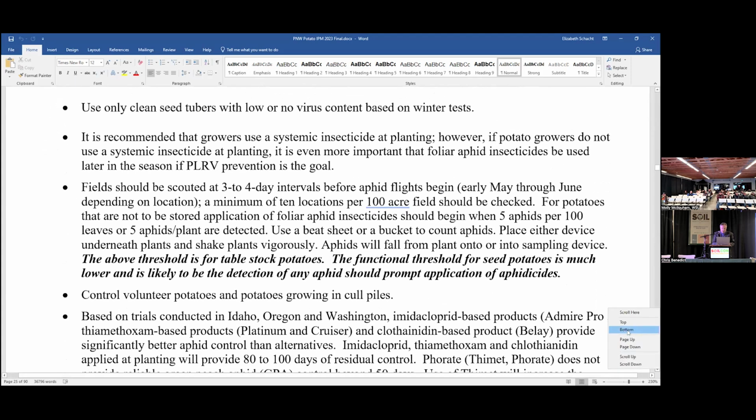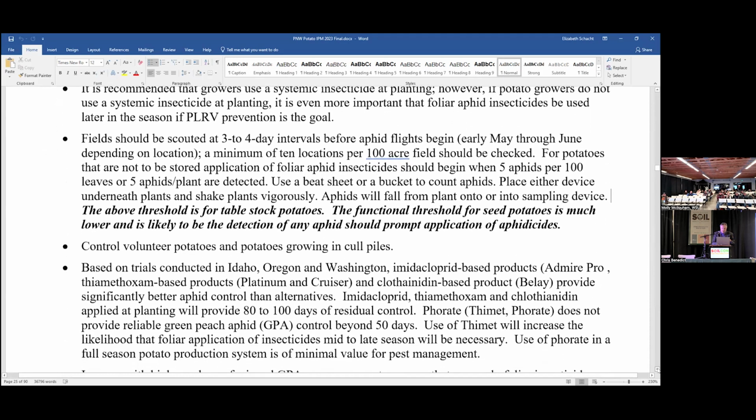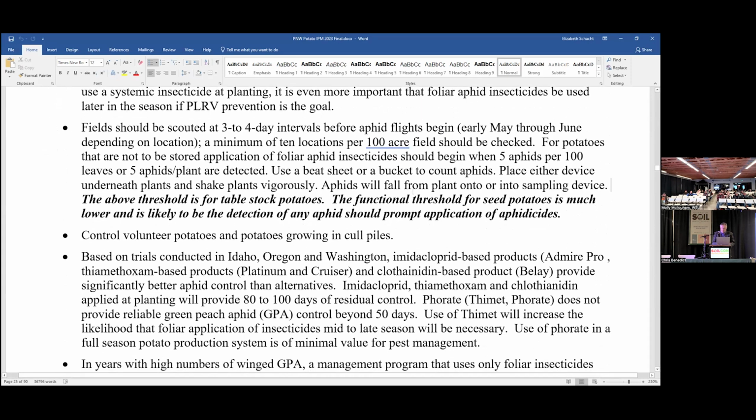One of the things I want to point out here, now this wasn't written for the west side. This is kind of a just a seed potato one. So Tim was talking about 5 aphids per 100 leaves, or 5 aphid per plant. But this used to be 1 aphid before we had neonics. When we had Thimet. Thimet would run out in 50 days, and then we'd fly on Monitor, and it wasn't a great system.